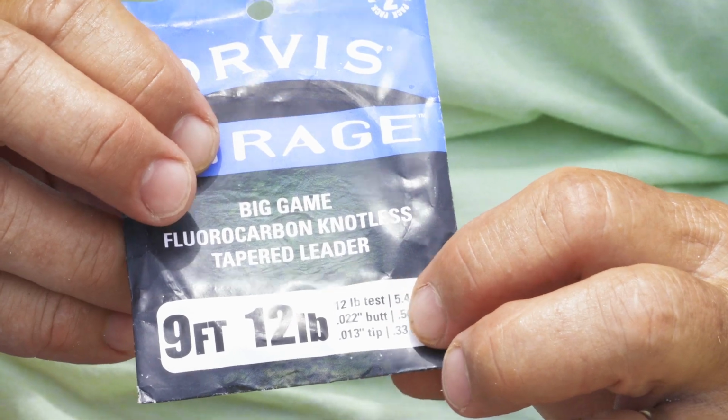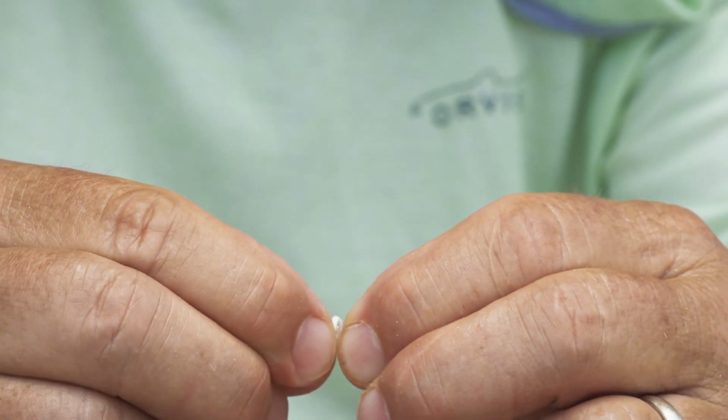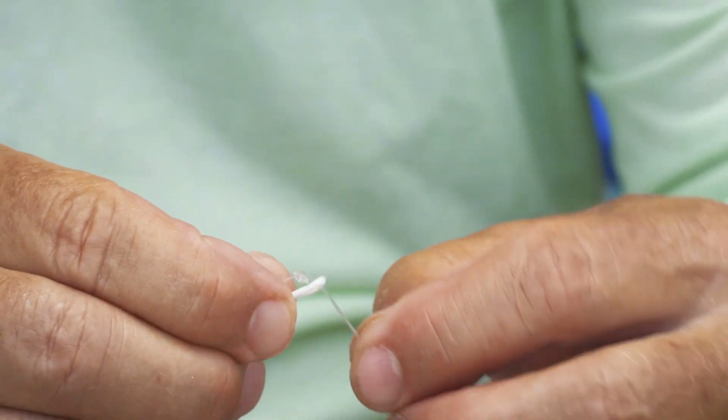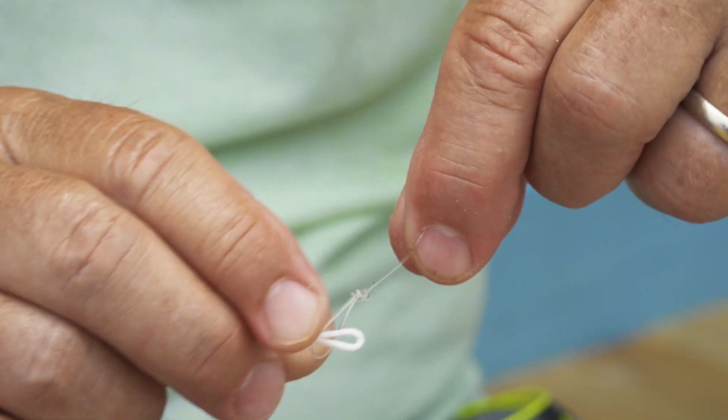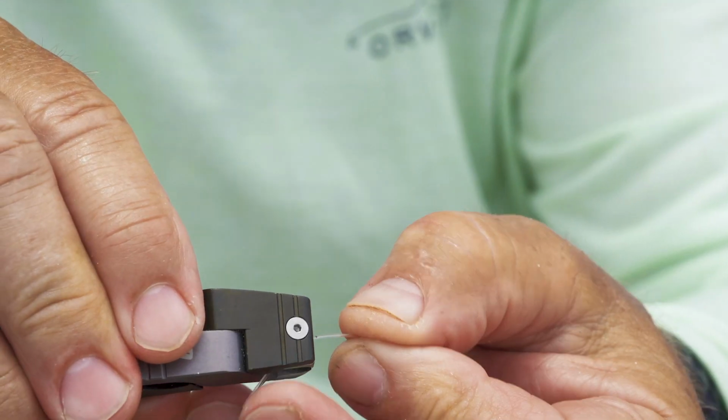So what I'm going to have to do with this end, I'm going to have to tie a piece of 16-pound on here, just a short little piece, and then tie a new tippet of 12-pound on the end. The first thing I'm going to do is make my leader longer. So I'm going to just back my leader off the fly line, just back the loop-to-loop connection out, and take the leader off. Now, I'm going to take that loop on the butt section of my leader, and I'm going to cut it off.